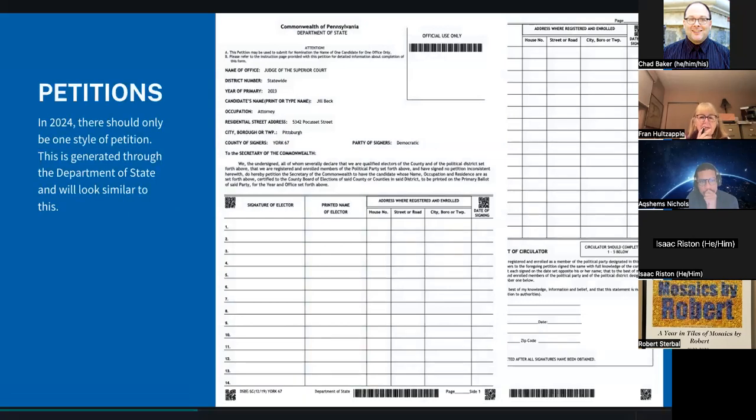So first up, this is what the petition is going to look like. This is the front and the back. Pay no attention to the candidate information on here because this is actually one of our statewide candidates from last year, their petition that they circulated. But this is exactly what all petitions should look like this year.